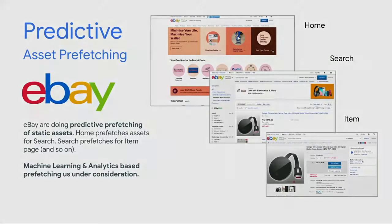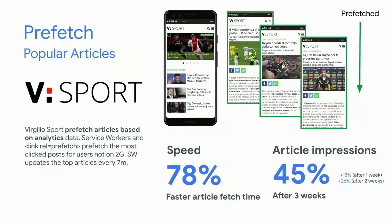Now, another site that's using a very similar technique to this is Virgilio Sport. They're a sports news website in Italy, and they've been improving the performance of their core journeys. They track impressions and clicks from users who are navigating around the experience, and they're able to use link-rel prefetch and service workers to prefetch the most clicked article URLs. Every 7 minutes, their service workers will go and fetch the top articles picked by their algorithms, except if you're on a slow 2G or 2G connection. The impact of this was a 78% faster article fetch time, and they've also seen that article impressions have been on the rise too. After just 3 weeks of using this optimization, they saw a 45% increase in article impressions.